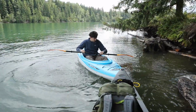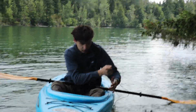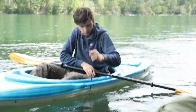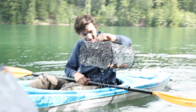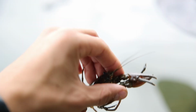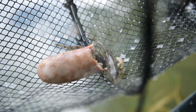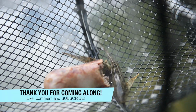Alright, so we are now gonna check our rockfish trap, see what we got. Oh, we got one. Yeah, we got one. That's nice. How about the other trap? Empty. So that trap had a crawdad, and this one has two fish in it. Pretty cool.